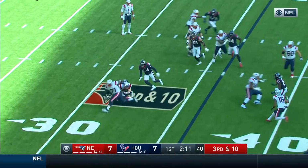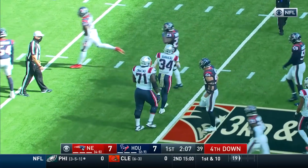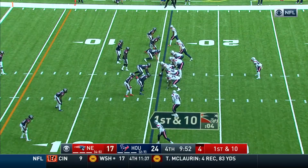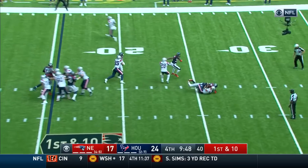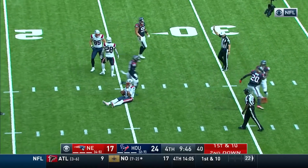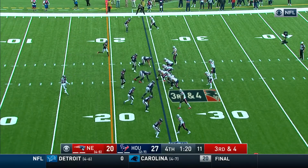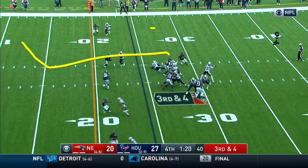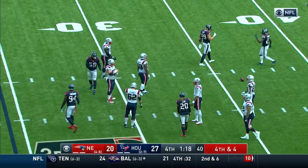Quick pass to Burkhead. Nothing doing there. Justin Reed makes the play. On first and 10. Cam is sacked. Hit hard by Justin Reed. It's a big split up top. Maybe trying to work something down here. And his pass is batted down.